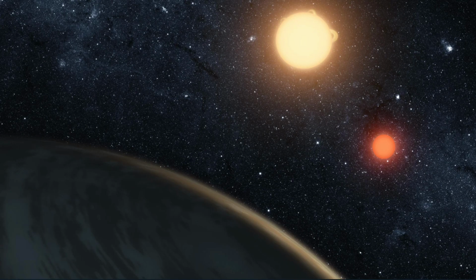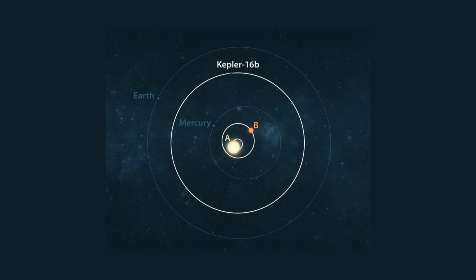Kepler 16b was discovered by NASA's Kepler spacecraft in 2011. It is located about 200 light-years away from Earth in the constellation Cygnus. It orbits around two stars, which are both smaller than our Sun, and completes one orbit every 229 days.